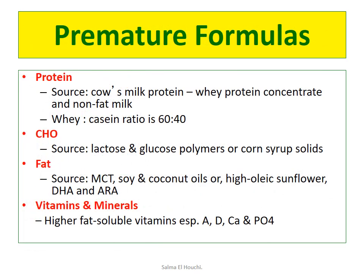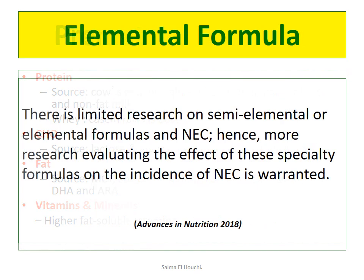Mature formula usually contains proteins, carbohydrates and fats, vitamins and minerals. Elemental formula is used a lot nowadays. There is limited research on semi-elemental formula. Some of the doctors want to start with elemental formula in patients suffering from NEC. Hence, the research did not recommend starting with elemental formula after NEC.